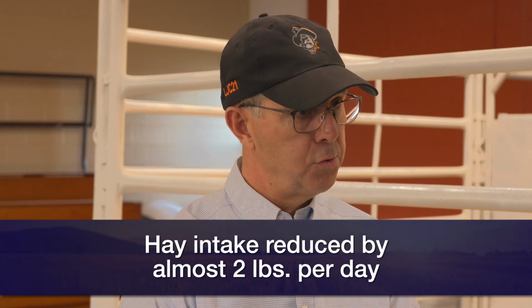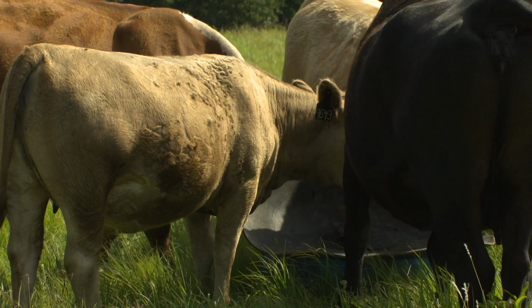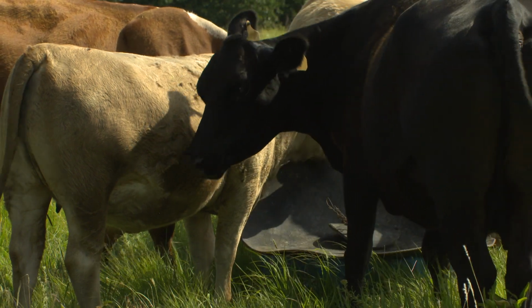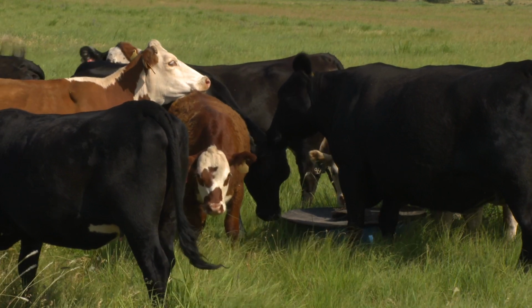Yeah. We found 6 studies where they measured feed intake and weight gain in mature cows. And in those experiments, the average response was a reduction of hay intake by almost 2 pounds a day, and no change in average daily gain in the cows. So again, it just goes to show that the feed additive will reduce feed intake without compromising animal performance. If anything, maybe improve it. In the cows, it actually increased milk production, and obviously lactating cows.